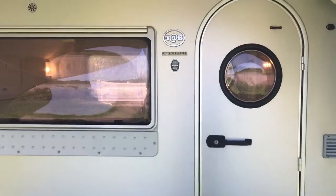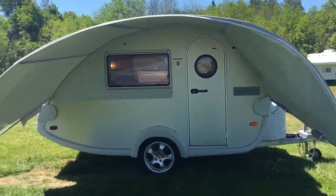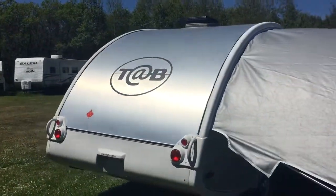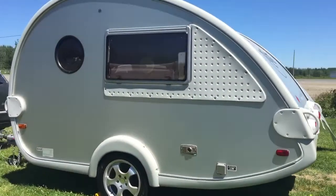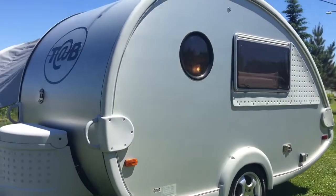Anyhow, your fuse box, there you have it. Just a gorgeous, gorgeous little travel trailer. Anyhow, I will be posting this on Kijiji, and I hope this video served you justice, served me justice, in regards to someone who's actually thinking about coming from out of town. I hope this was as good as you can get for not being able to come and see this trailer hands-on.